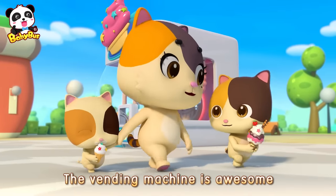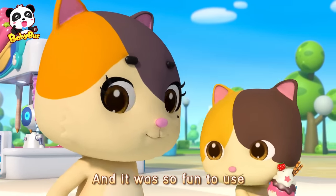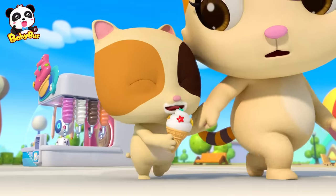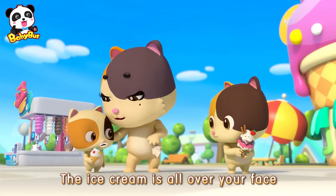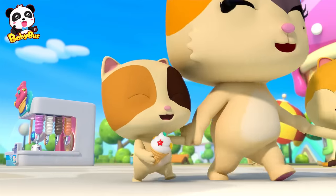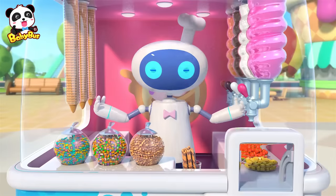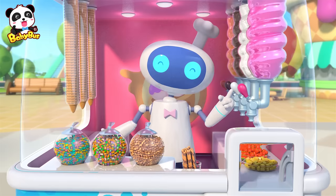Mom, the vending machine is awesome! Right! And it was so fun to use! Huh? Look at you! The ice cream is all over your face! Come and see, little kids! Which flavor would you like?